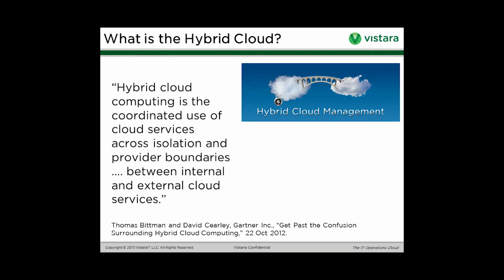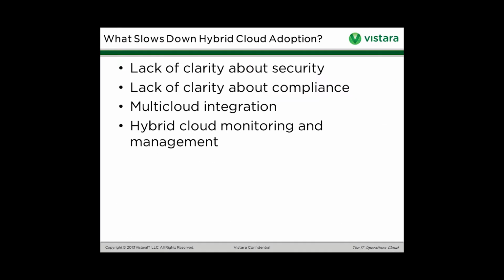So hybrid cloud computing is the coordinated use of cloud services across isolation and provider boundaries between internal and external cloud services. In hybrid cloud computing, the enterprise combines its own private cloud and on-premise resources with a public cloud component to create a hybrid solution that should deliver the best of both worlds.